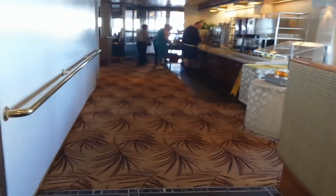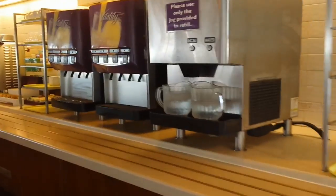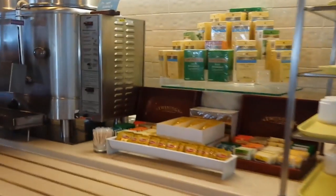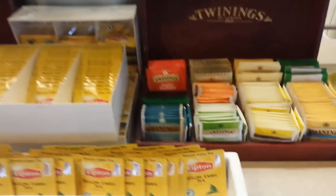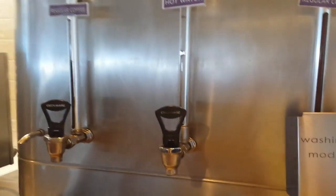Okay, so moving further round, you've got the drinks: orange juice, pineapple juice, apple juice. And then you come to the brewing up station. So here you can get fresh ice water, orange juices again. This is a selection of drinks, the teas. And then this is your coffee and hot water.